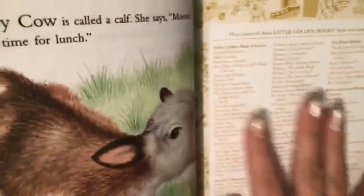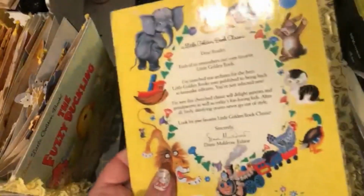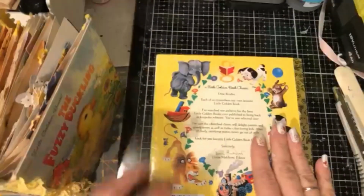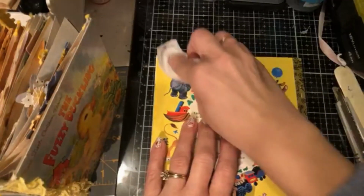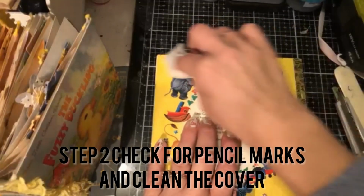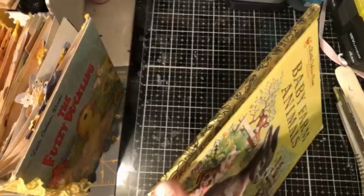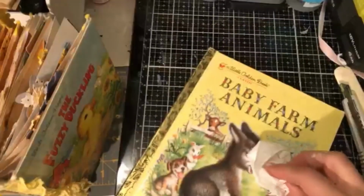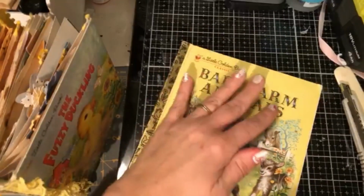It's so fun. Okay, and then we have nice and clean, no writing on pages or crayons or anything, so that's awesome. And our golden spine looks really good. That's always important to me. I love preserving the golden spine in a little golden book, because to me that's like the iconic thing of a little golden book. I mean, they call it little golden book. And a lot of people, when they make junk journals out of these, will cut that off. I don't personally like to do that.